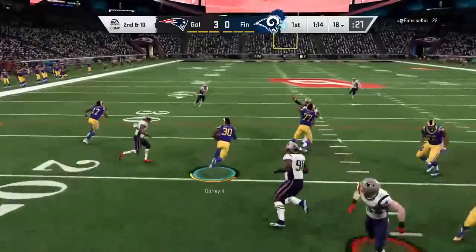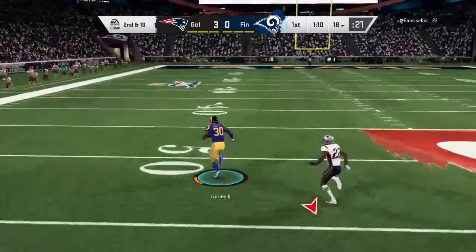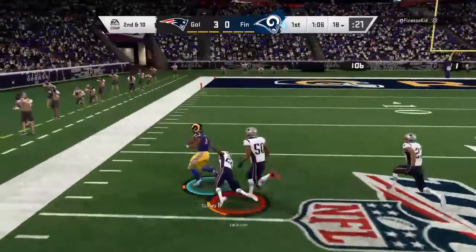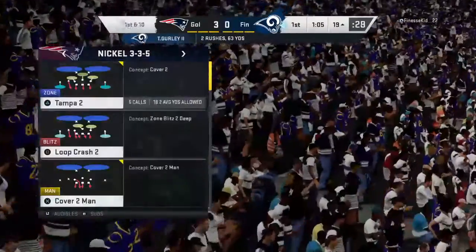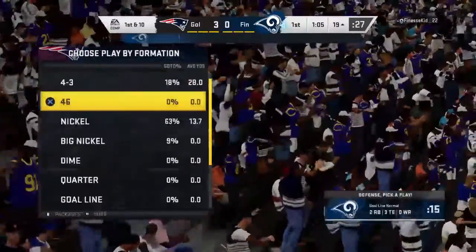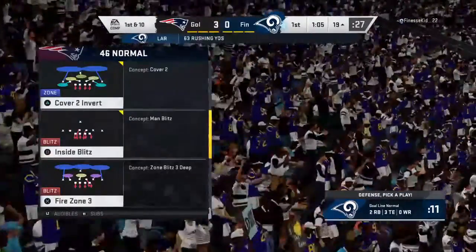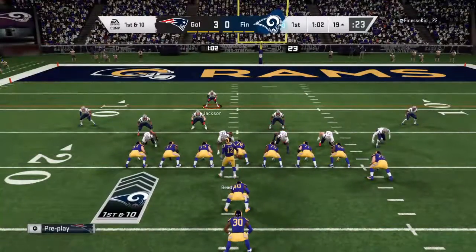On the handoff, it's Gurley. Todd Gurley, wave goodbye. The 40, 30. A big run there by Gurley. 63 yards on the ground. And a nice little broken tackle run there by Todd Gurley, the 10th pick in the 2015 draft. And that's what you get with him.